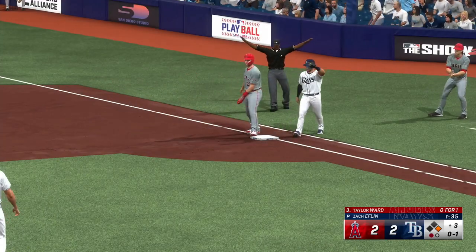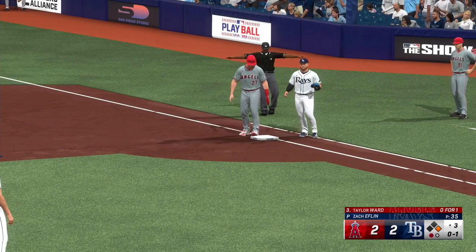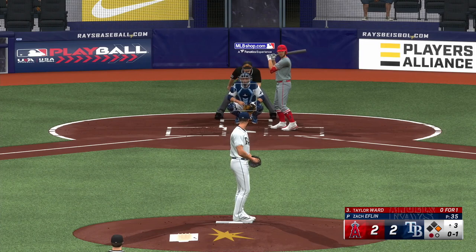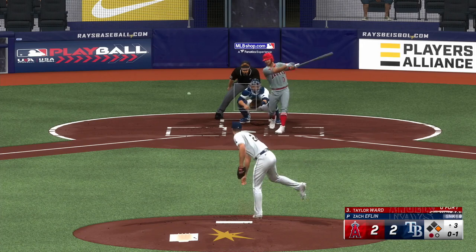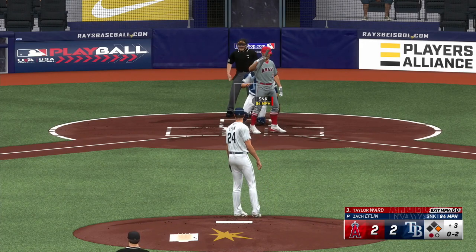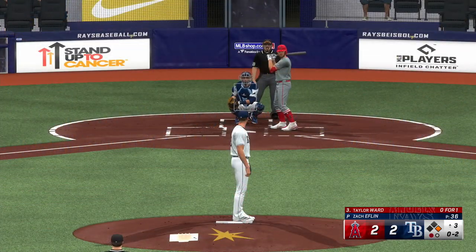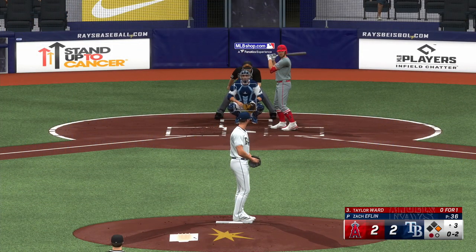Eflin a move to first. Trout back in standing. Base runner with a one-way lead right there. All he's trying to do is get a look at the pitcher's move. Had no intent of stealing on that pitch. Still only one out here in the inning.